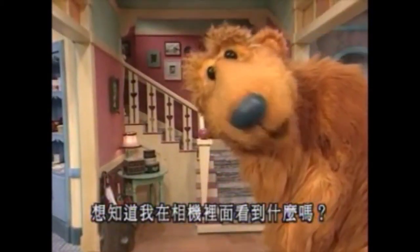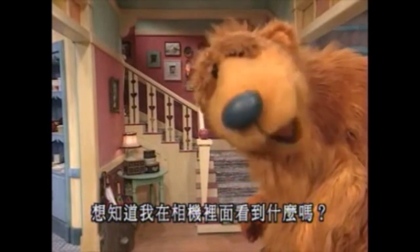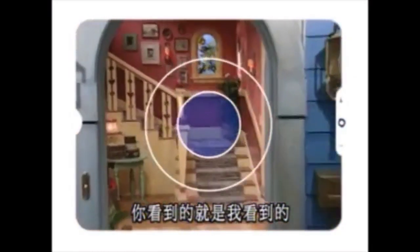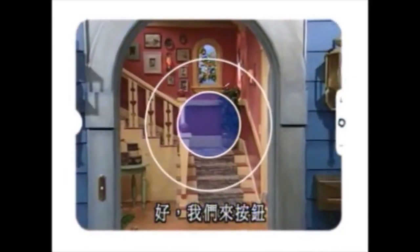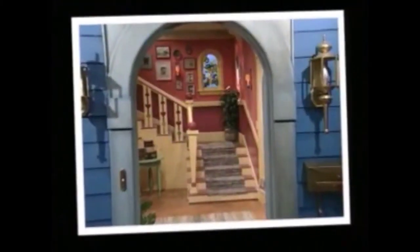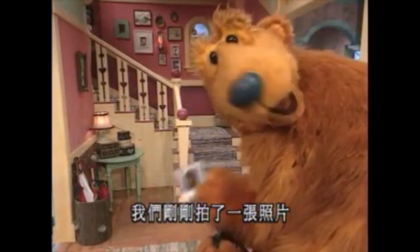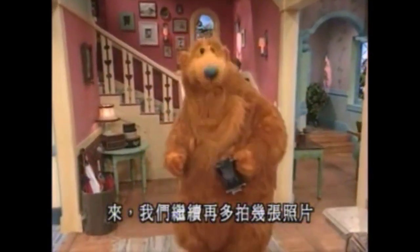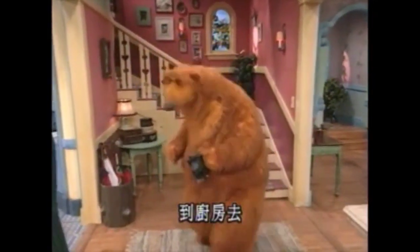Hey, do you want to see what I see through my camera? Well, take a look. This is great! You're seeing what I'm seeing. Okay, let's press the button. Wow, we just took a picture. Ursa's gonna love this. Well, come on, let's go take some more pictures. To the kitchen!